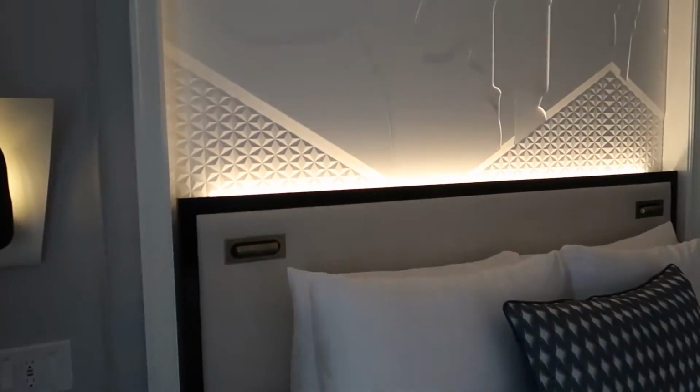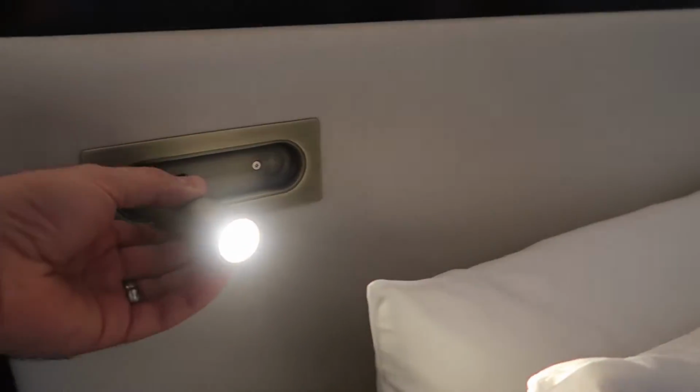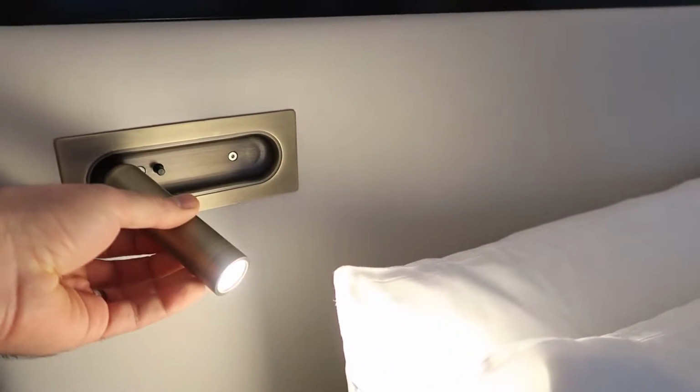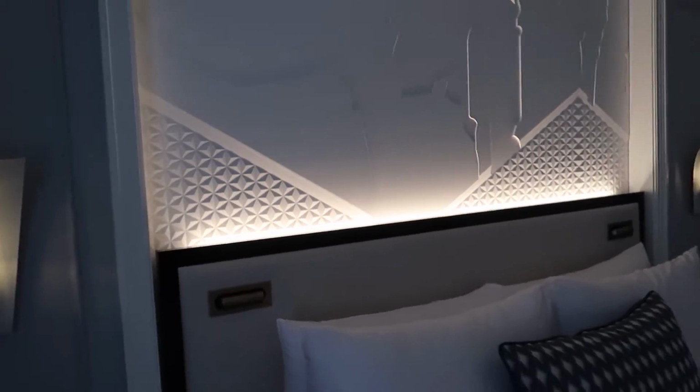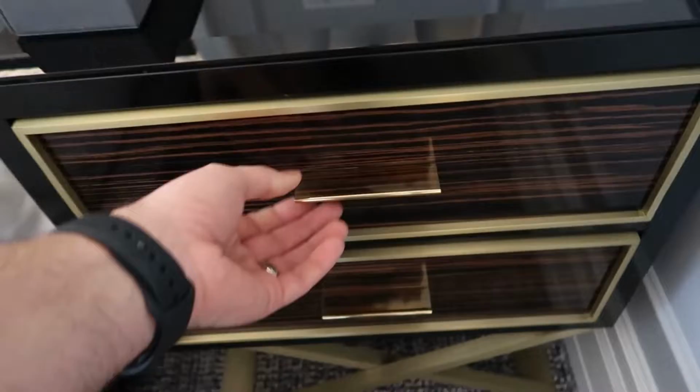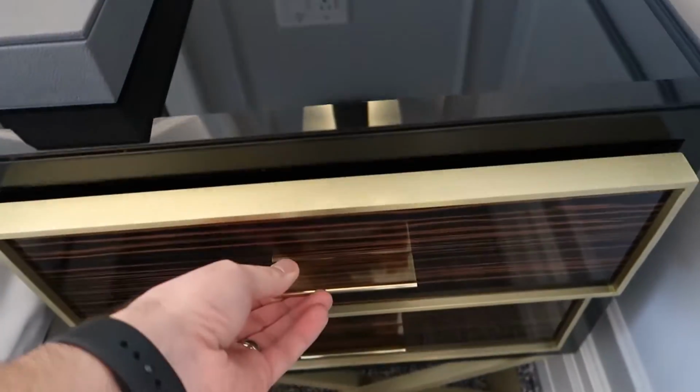And then one really cool thing is they have these little lights built into the headboard. So you can pull these out and they automatically turn on. You can angle them down to help you read, so you're not disturbing the person next to you and having all the lights on in the room. Same thing here on the other side with the nightstand and some extra storage here for your things.